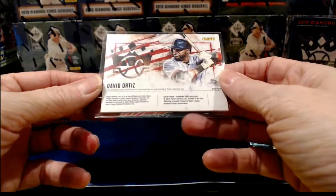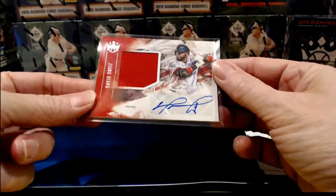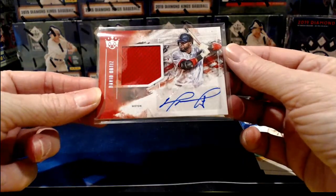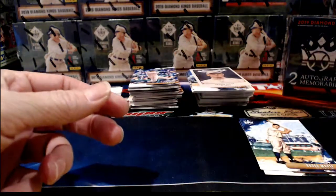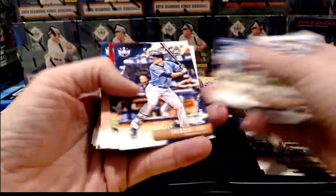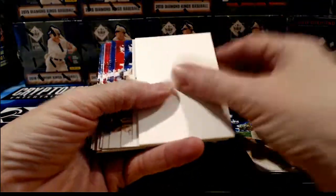Big Poppy, David Ortiz, autograph and relic pairing. Very nice for the Boston Red Sox. Quite nice. I like David Ortiz.